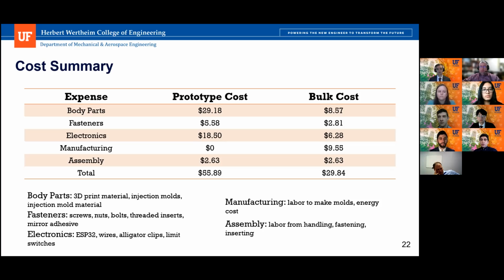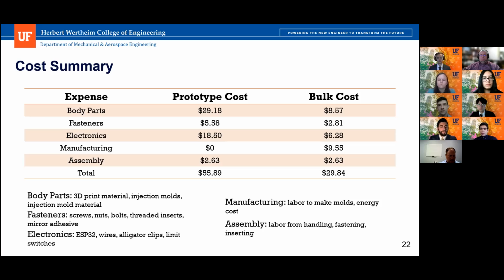The fasteners and electronic components used for the prototype and each bulk unit, the alligator clips, ESP32 controller, wires, limit switches, mirror adhesive, nuts, bolts, screws, and threaded inserts remain the same, but the cost is significantly decreased due to bulk sourcing. The manufacturing cost for the prototype is estimated at 0, as no lathe or other machining process was utilized, whereas the manufacturing cost for the bulk units is derived from the price of mold pouring and extraction per mold. The assembly cost is estimated based off of our assembly time for fastener insertion and handling of about 8 minutes, and the average hourly rate of a manufacturing technician in the United States. This breakdown yields a total cost per unit for 3,000 units of $29.84.